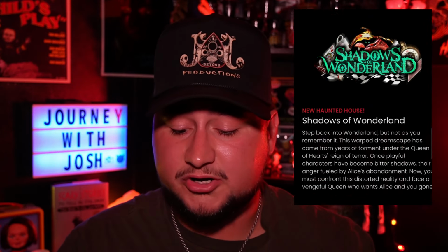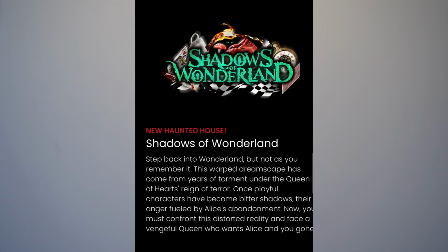This house is taking over where Residents Home for the Holidays was. And if you don't know that version, there was just a basic version called the Residents. But this house is going in that area, and it is called Shadows of Wonderland. So basically, we are getting an Alice in Wonderland kind of twisted story. Step back into Wonderland, but not as you remember it. This warped dreamscape has come from years of torment under the Queen of Hearts' reign of terror. Once playful characters have become bitter shadows, their anger fueled by Alice's abandonment. Now you must confront this distorted reality and face a vengeful queen who wants Alice and you gone.